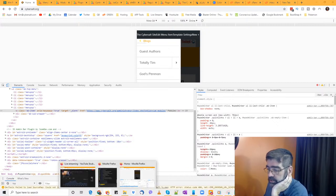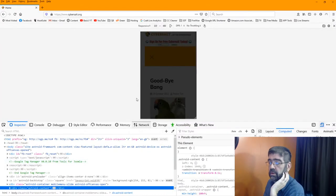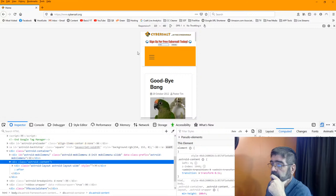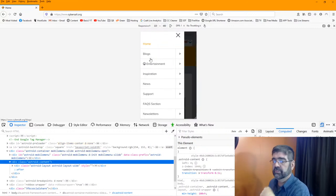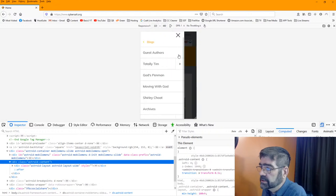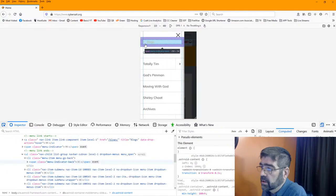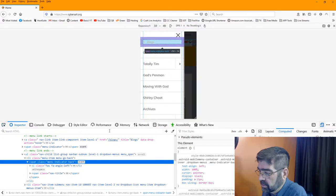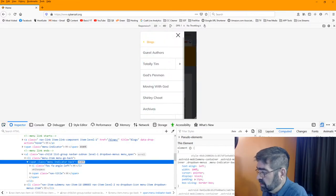Maybe I better try this in Firefox. Click this. I'm going to have to do something about that menu bar too. It's in the Asteroid template file. Okay. Blogs. There we go. There's the orange.